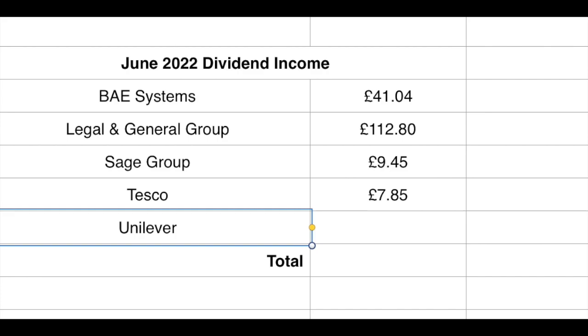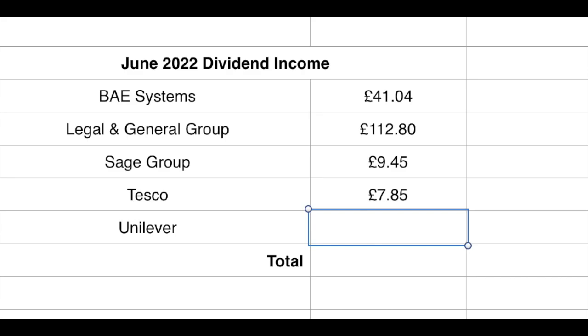And obviously when I talk about all these investments, this is not financial advice. I'm just talking through what I have and how it's going. You need to do your own research into investments before you do your own investing. But hopefully this might inspire you to do dividend income as a separate income stream. So getting back to this, Unilever paid out £16.16.